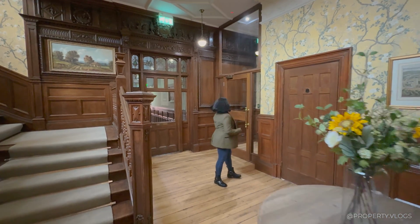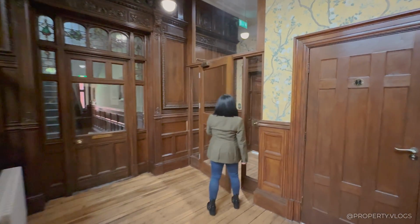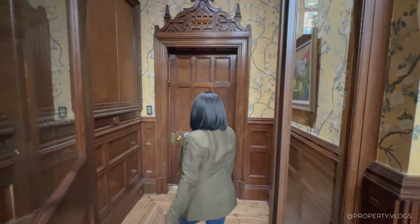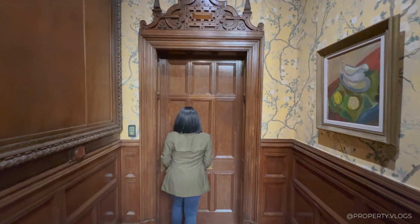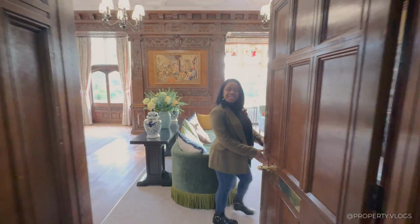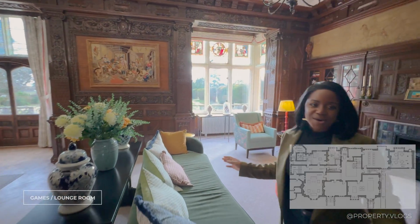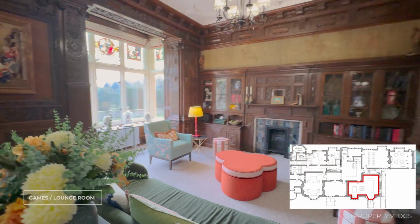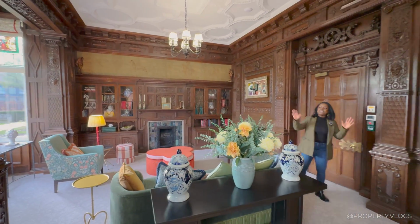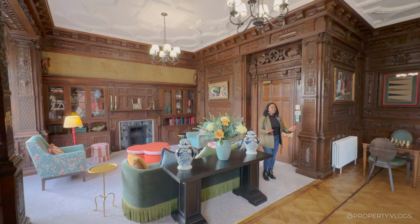And now I'm going to show you the games room, which is through this original glass panel door and through here. Welcome to the games room. So I'm going to let you get right into this expansive room and take it all in. Take it all in, guys.